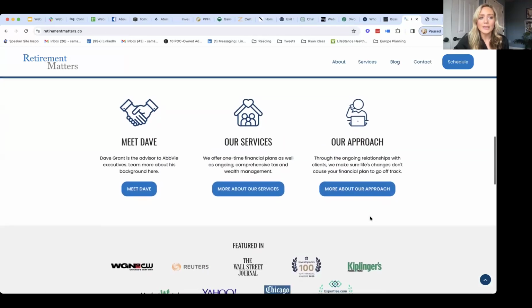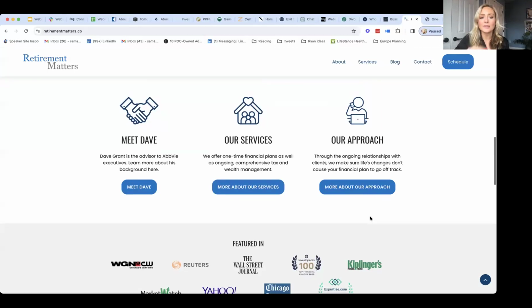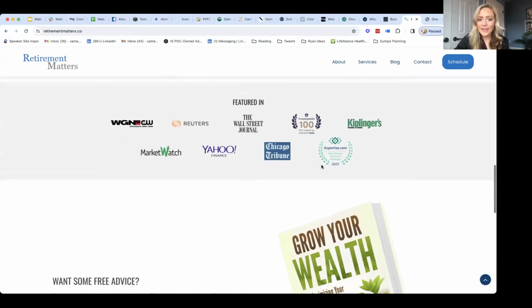And then when he was working with FMG, one of the things I love is we obviously kept these columns with these icons. So it makes it really easy to scroll and scan. And then this "featured in" section. Okay. We are always telling clients this.